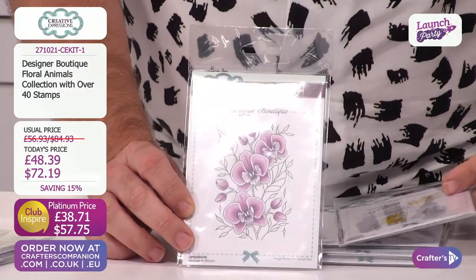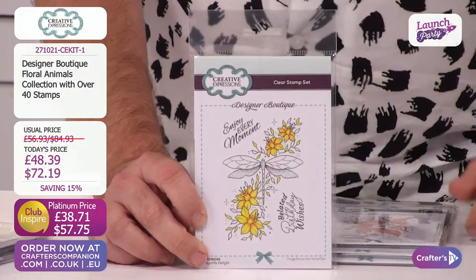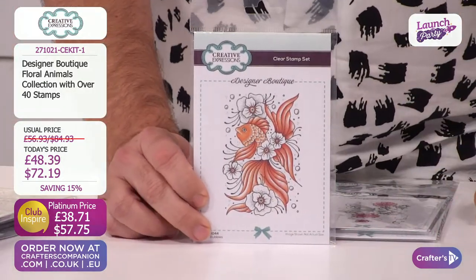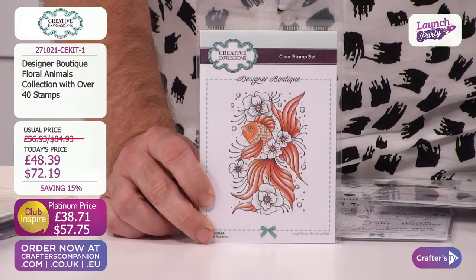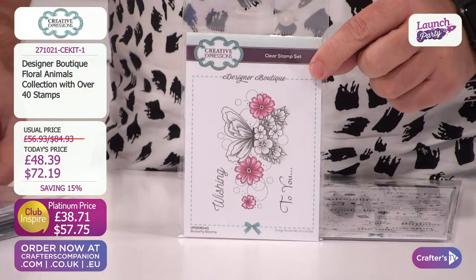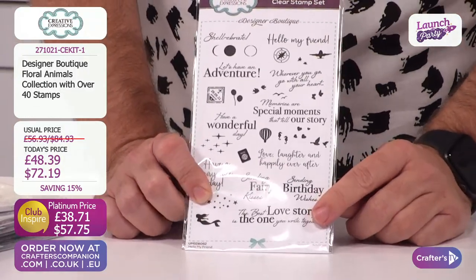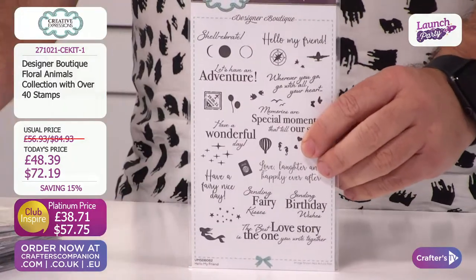Again, those gorgeous orchids. This one here is the Dragonfly Delight, which is lovely. Then we've got the Floral Bubbles. Look at that. I didn't see the fish in there before. Oh, isn't it gorgeous? Butterfly Blooms is what you're looking at just here. Very subtle, aren't they, these? The animal element of them is very subtle, which I think is gorgeous. And then you've got Hello, My Friend. So many different elements within that one right there, which is brilliant.